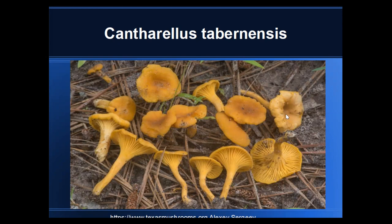The margin will be inrolled. Another thing I noticed about these is that the cap margin is almost never perfectly round. It's almost always a little wavy, a little bit enrolled, and the stipe doesn't seem to have much bruising, if any at all. And it doesn't have a white stipe unless you expose the inner flesh like this one over here. And it does not have a brown stipe, which is really important. I'll explain why in another slide.